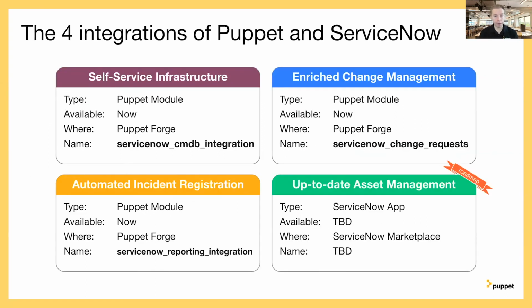So the 3 integrations I discussed earlier are available right now as modules on the Puppet Forge. Actually, the automated incident registration is about to be published. It's not yet there, but it will be shortly. And they come with clear instructions on how to set up each integration. The CMDB update integration will be delivered as an app in the ServiceNow marketplace, probably somewhere in 2021. So stay tuned for more info on that as we move forward.